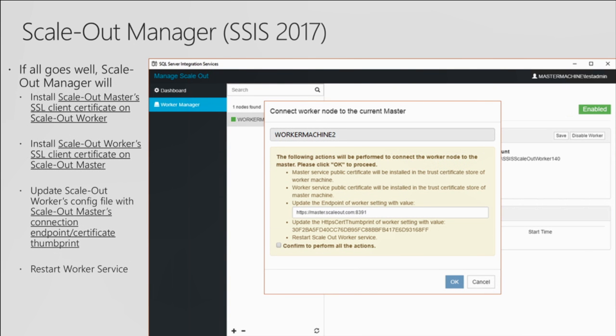So all these steps in yellow, it's probably too small for you to see. But before SSIS 2017, you had to do those steps manually. Now you can do it automatically here. It shows that the Scale-Out Manager will install the Scale-Out Master client certificate to the worker and install the Scale-Out Worker SSL client certificate on the master.